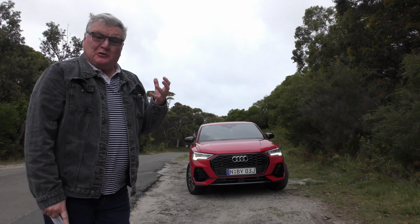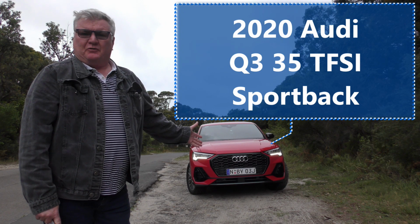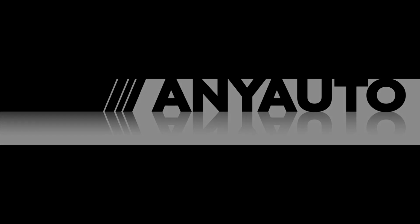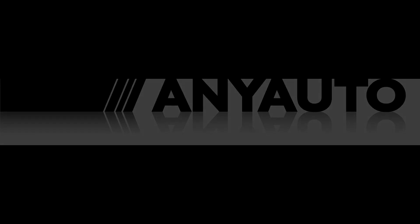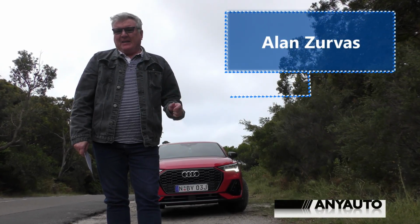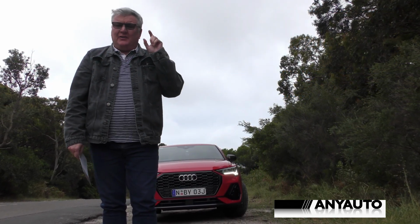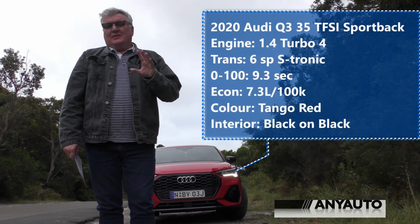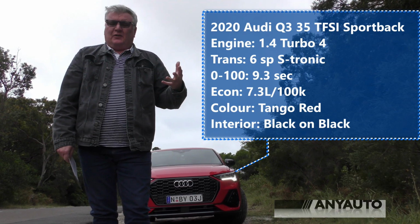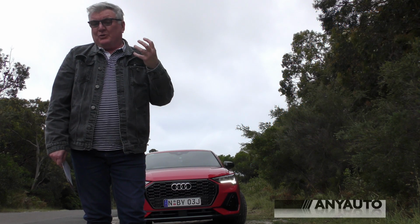On this rather grim Sydney day, this week we've got the Audi Q3 Sportback. And with this Audi Q3 Sportback come a few interesting facts. First of all, let me tell you about what it's got in it. This is the 35 TFSI. So the previous ones I've had were the 40s, 45s for the coupe and so forth. Now, what you get in the lower models is still pretty impressive.